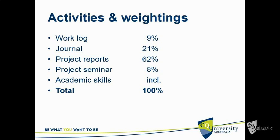Obviously look at those percentages. So technically speaking, we'd say, well, you need to spend more time on project reports because they're 62%. So do you spend 62% of your study time on that? We'll talk about that in a minute.